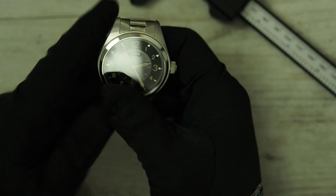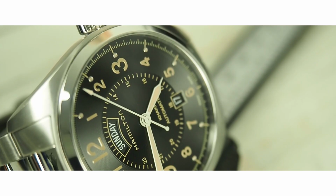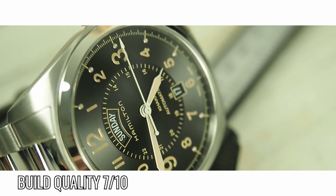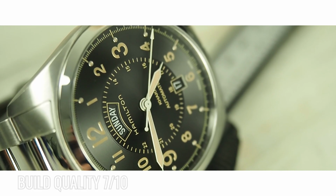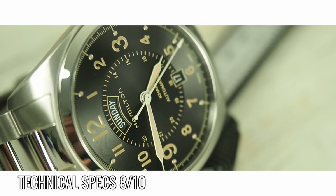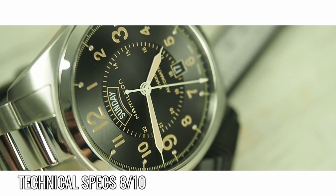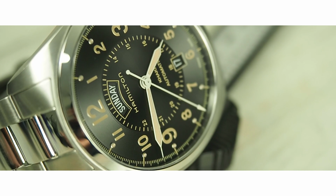So I would say it's time for my Karga score. The build quality is really nice, but I give a 7 out of 10. I mean, screw links would be nice. It's a Swiss brand. The clasp could have more micro adjustments, so that's a little minus point there. The specifications, let's give an 8 out of 10. I mean, it's a solid watch with a solid movement. The only thing here is really the water resistance. I mean, 100 meters should definitely be on this watch.